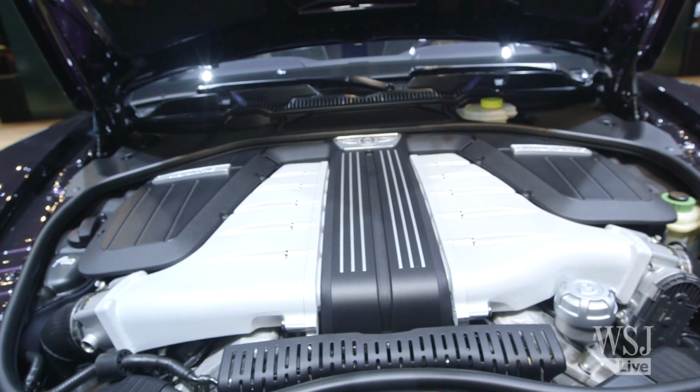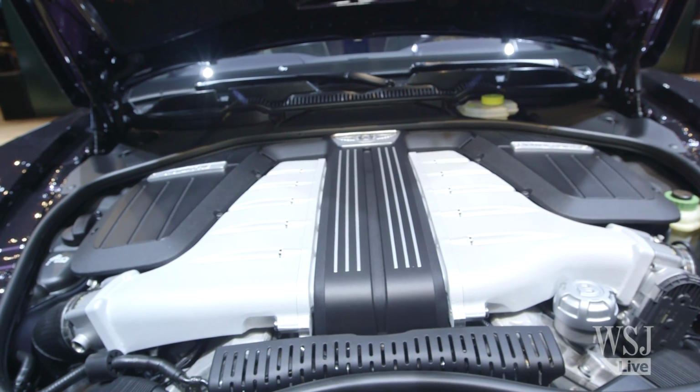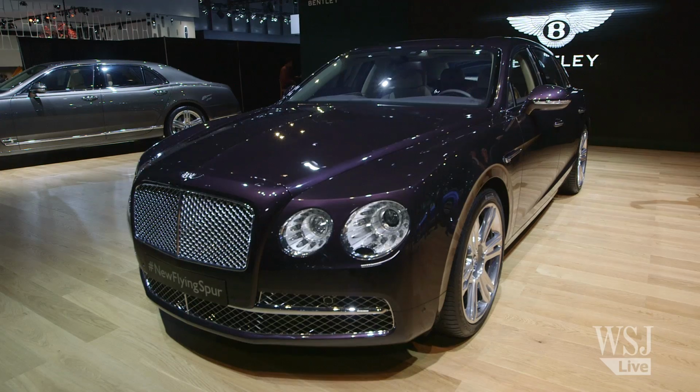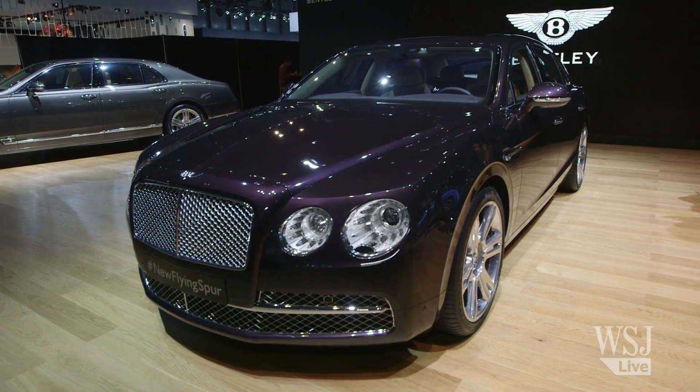Beautifully balanced, handcrafted, as we like to say as well, in Crewe, so we know individually the engineer that built this engine. It's a hell of a power plant, delivering 616 horsepower. And as we said, we've got the figures before, and 0 to 60 in just over 4 seconds. And at the same time, however, the car's lighter, the engine's 13% more fuel efficient than the previous generation engine. So it's also much more economical than before too.